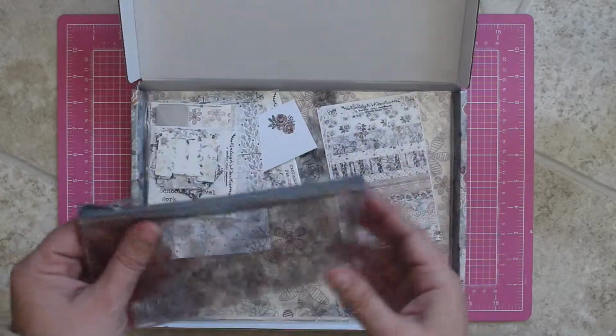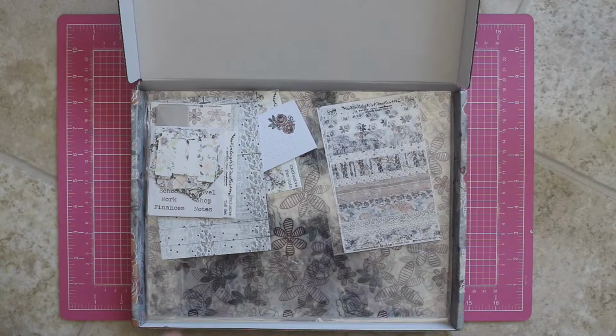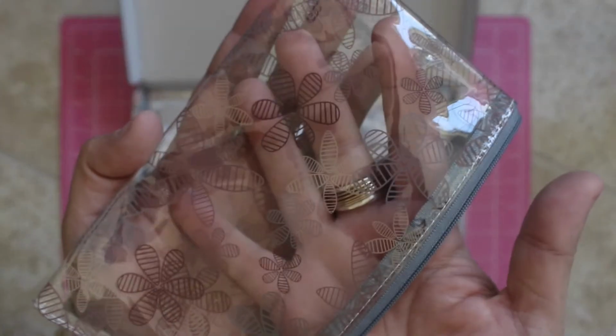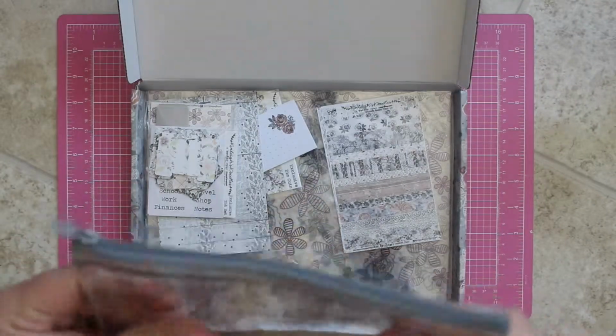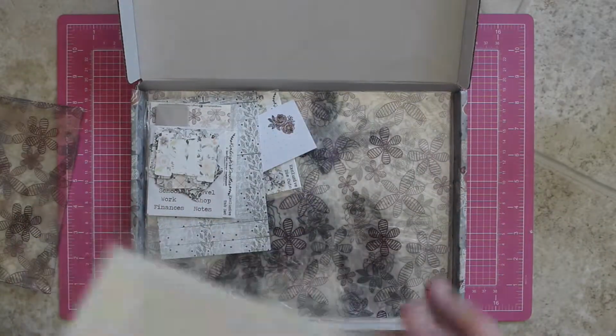My first goodie is a clear zipper pouch. It has this floral design. Can y'all see that? Yeah, it's in focus now. That's really cool. You can always use a nice pouch, so I think that's really awesome. Then it has some stickers.